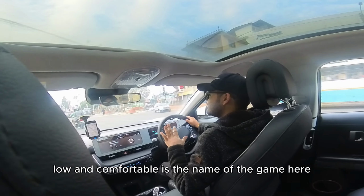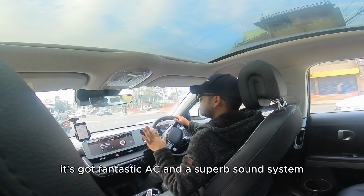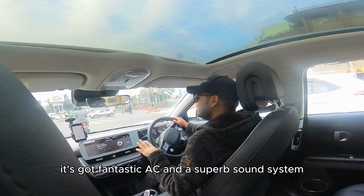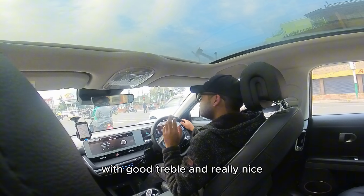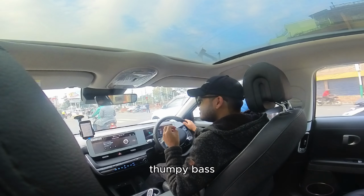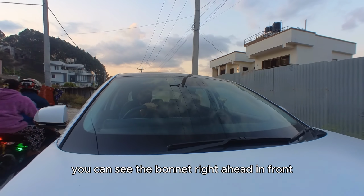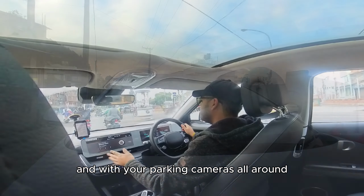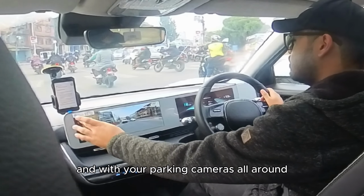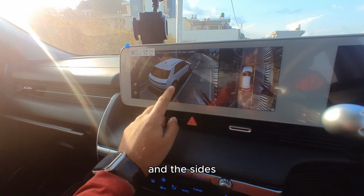Low and comfortable is the name of the game here. It's got fantastic AC and a superb sound system with good treble and really nice thumpy bass. And the great thing about it is that even if it's such a low car, you can see the bonnet right ahead in front, and with your parking cameras all around, you have a good sense of the front and the back and the sides.